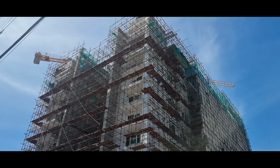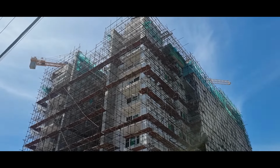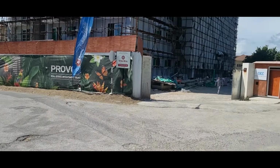I'm seeing some green elements. I don't think the windows will be green. I think that's the plastic wrapping on the windows. You guys can correct me if I'm wrong. Probably that's the protective film for the windows. So you guys can let me know.